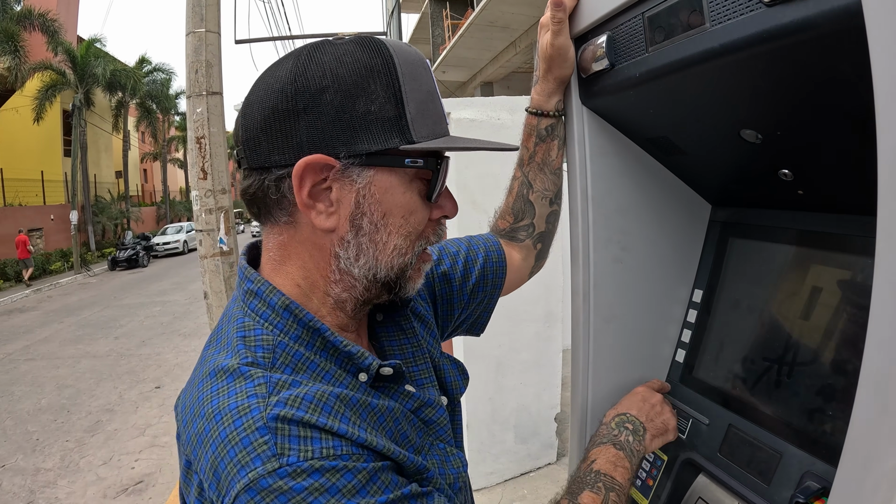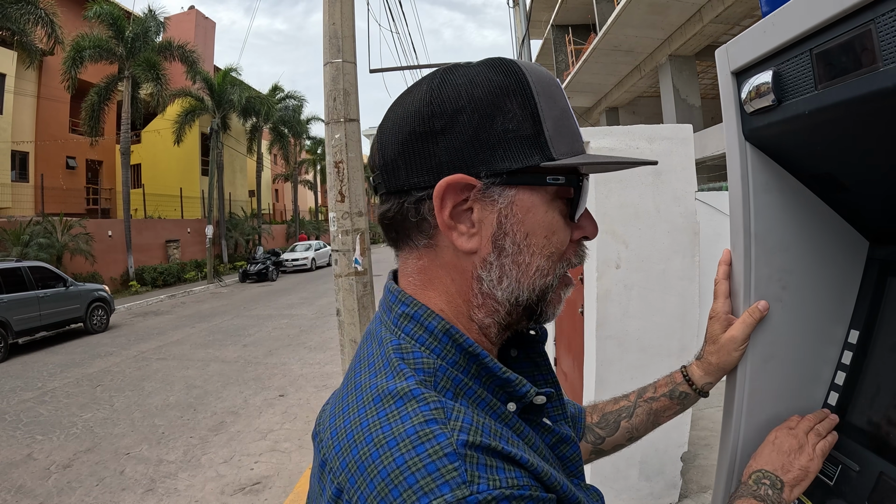Yeah, 29 pesos. So the roadside ATM gets 2 thumbs up, but be very careful at these ones, guys. Don't take your money out here at night, even though it's pretty safe here. And please cover your PIN, okay? Don't be like, hey everybody, look at my PIN. Don't do that.